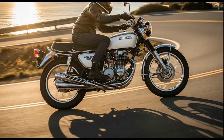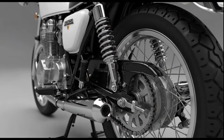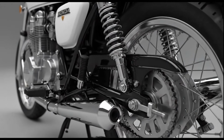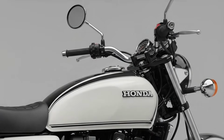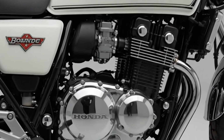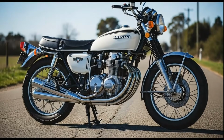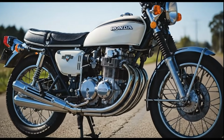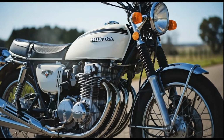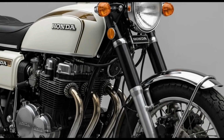It generates a thrilling combination of mid-range torque and a high-revving crescendo that defines the character of a classic Honda Four. The 2026 model is tuned to deliver explosive yet predictable acceleration, while remaining fuel-efficient and compliant with global emission standards. Peak power arrives high in the rev range, encouraging riders to explore its full personality. Honda engineered this bike to be a rider's machine, one that rewards finesse, input, and timing.